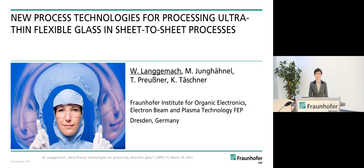Let me briefly introduce myself. My name is Wiebke Langgemach. I'm a PhD student at the Fraunhofer Institute for Organic Electronics, Electron Beam and Plasma Technology, FEP, which is located in Dresden in Germany. I'm part of a research group dealing with thin film coating using sputter technology, but my own specialties are glass technology and glass-related questions and issues.